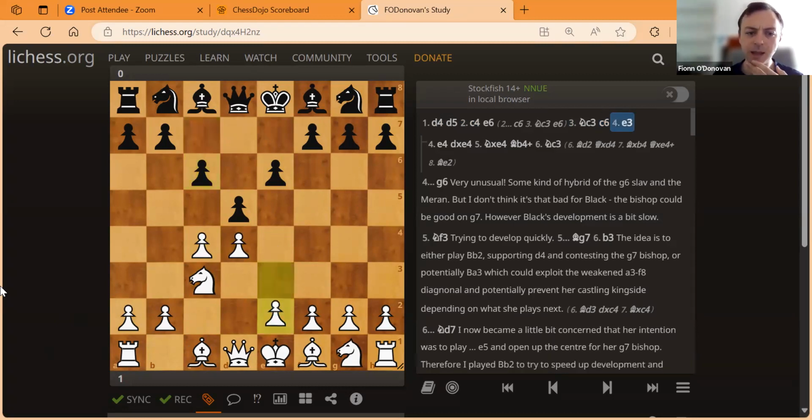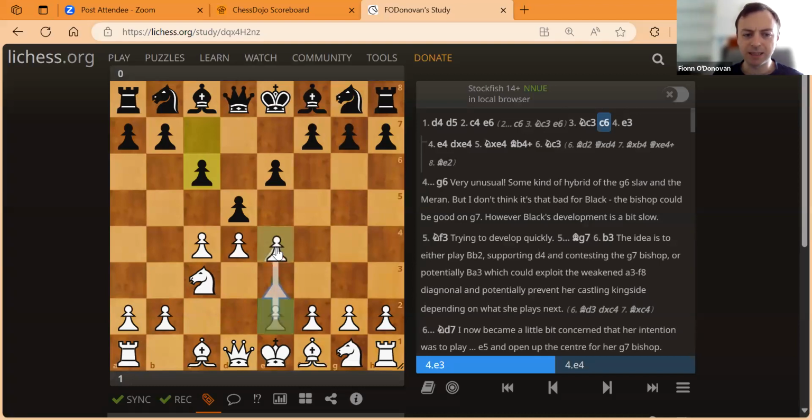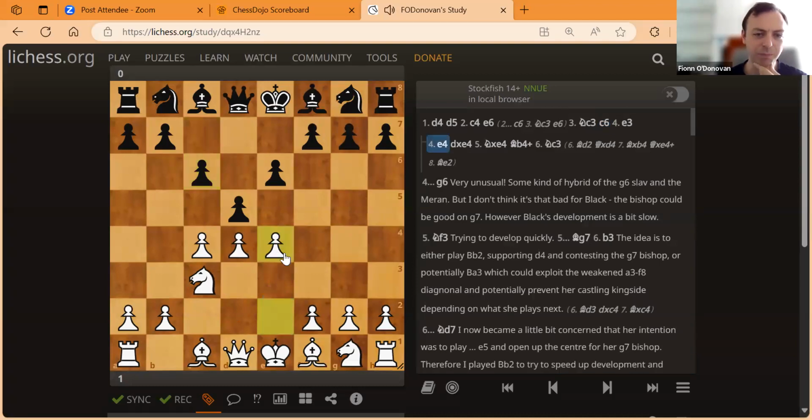And I decided to play e3 in this game. I do sometimes play this Marshall Gambit with e4, but I remember this was a very sharp line, and I hadn't brushed up on preparation recently, so I went e3, a quieter move.